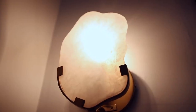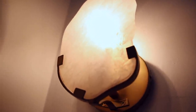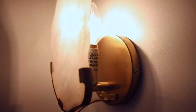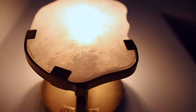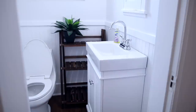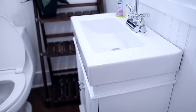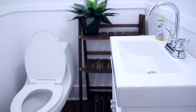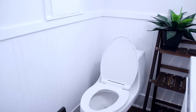So this wall sconce that you see here is actually, I think, from CB2 as well. I love it. It is a raw alabaster and it's inlaid into a brass sconce. It's so beautiful. This is our guest bathroom. If anyone needs to just use the restroom when we're all downstairs hanging out, this is the one. This bathroom is super duper duper tiny. So we really had to utilize the space well.